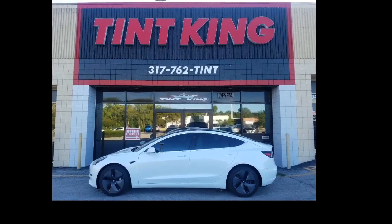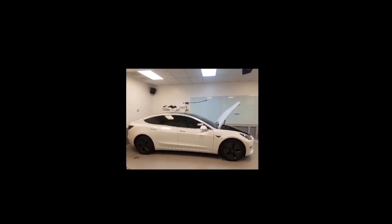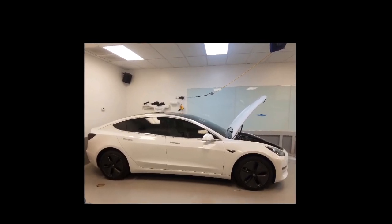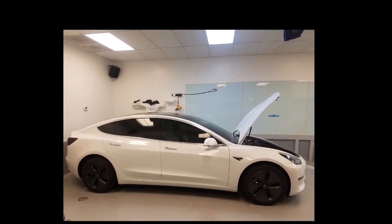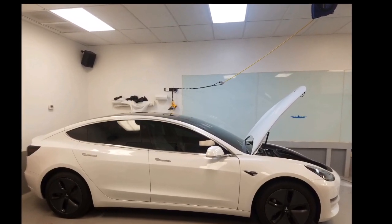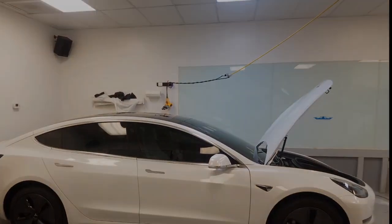I then brought my car over to Tint King and you notice the windows are now tinted. But look at the inside of Tint King. It's similar to the repair shop at Tesla. All clean areas, both places. Very unique experience with Tesla. But now my autopilot works great.